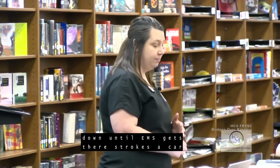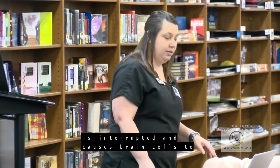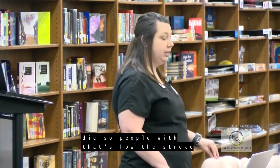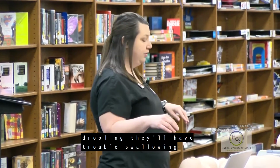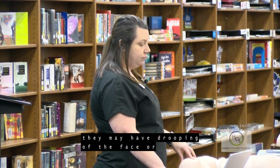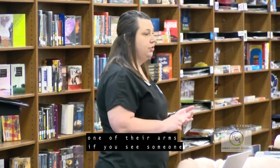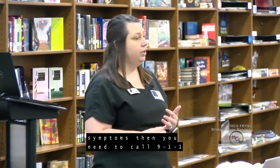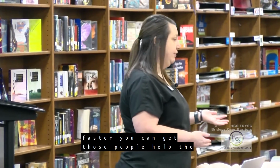Strokes occur when blood flow to part of the brain is interrupted and causes brain cells to die. People who have had a stroke will have trouble talking, weakness, and drooling. They'll have trouble swallowing. They may have drooping of the face or one of their arms. If you see someone that you think is having stroke symptoms, you need to call 911 immediately, because with a stroke, the faster you can get those people help, the better their chance of survival is.